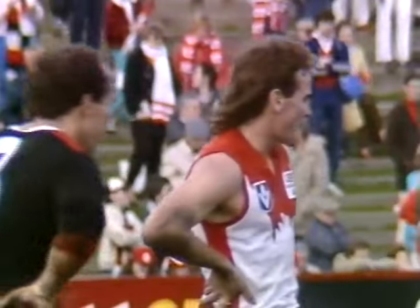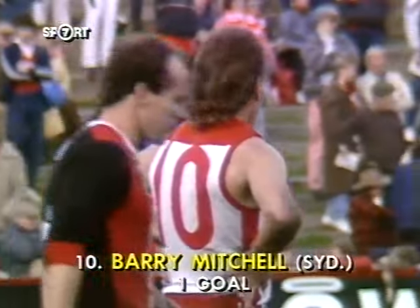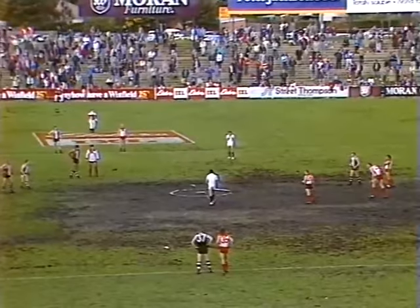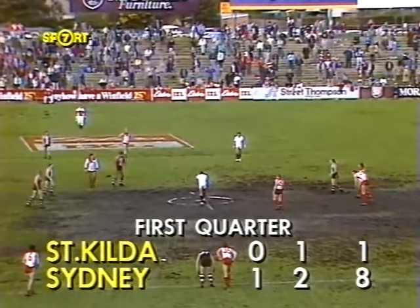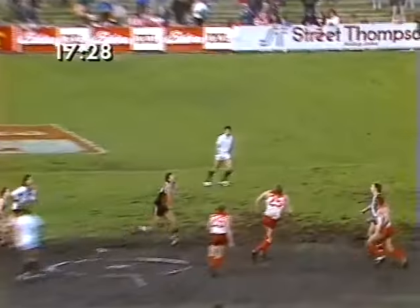So 4 possessions to Neil Cordy, plus 3 marks. He's playing well. 17.5 minutes remaining in the opening term. 7 points the difference in favour of the Swans. Neither end favoured by the breeze. Knocked down by Willis, a fumble by Mick Dwyer.